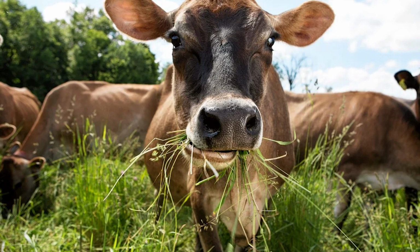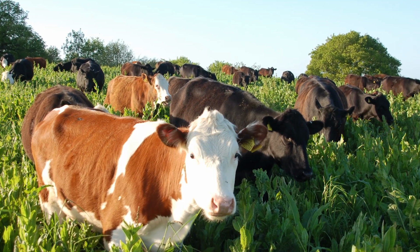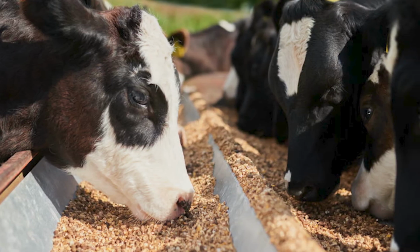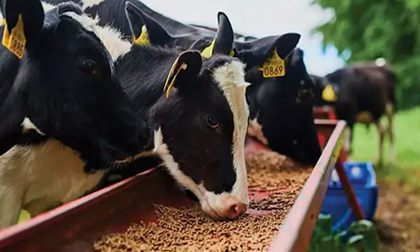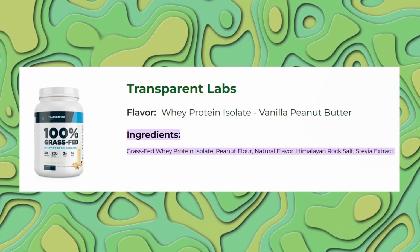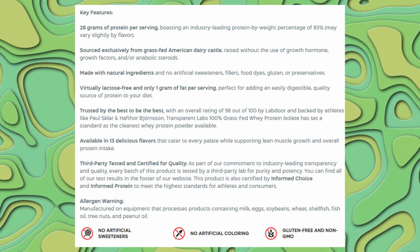Second, grass-fed dairy products come from milk of cows fed a diet primarily based on grass. This diet is considered healthier than that of conventional cows, which mainly consists of multiple types of grains, silage, and supplements, some of which are not openly disclosed. Additionally, Transparent Labs whey isolate has limited ingredients: stevia, salt, and natural flavors. This means the product is without artificial ingredients that are all too common in the supplement industry today, such as thickeners, sweeteners, artificial colors, and so on.